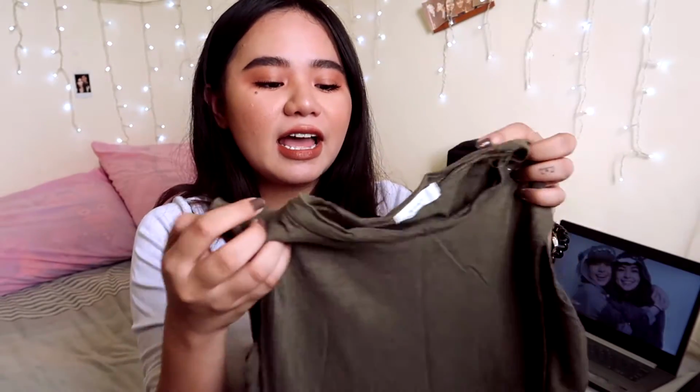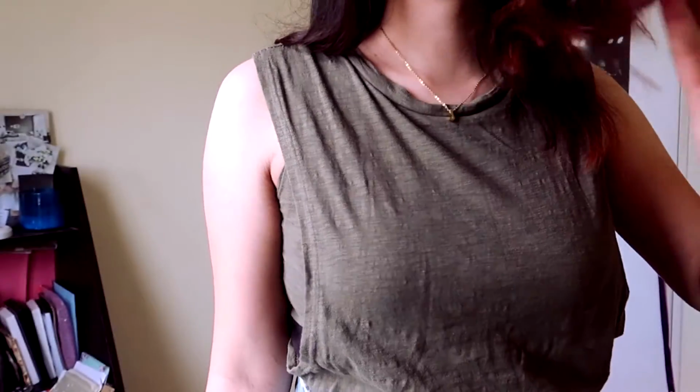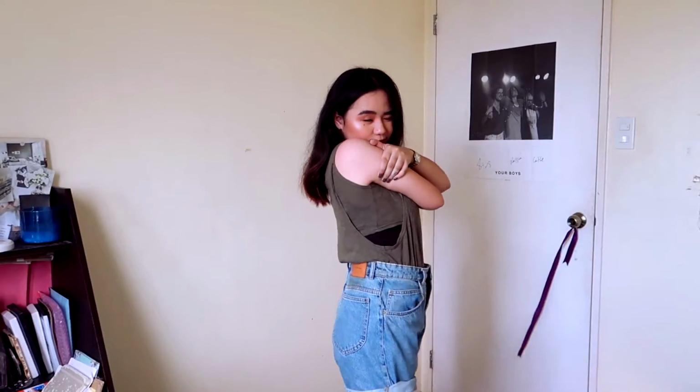It's like a muscle tee na may tube sa loob. Tube? YouTube. Paano ba pronounce yung word na yun? Faction. Ito yung tube niya sa loob. Pero it's such a nice color. Like I said, I tuck in things, everything. So, this will look really cute. And it also adds to my army green collection. So, ayun. I just really like it. Again, for 50 pesos. Can't go wrong.